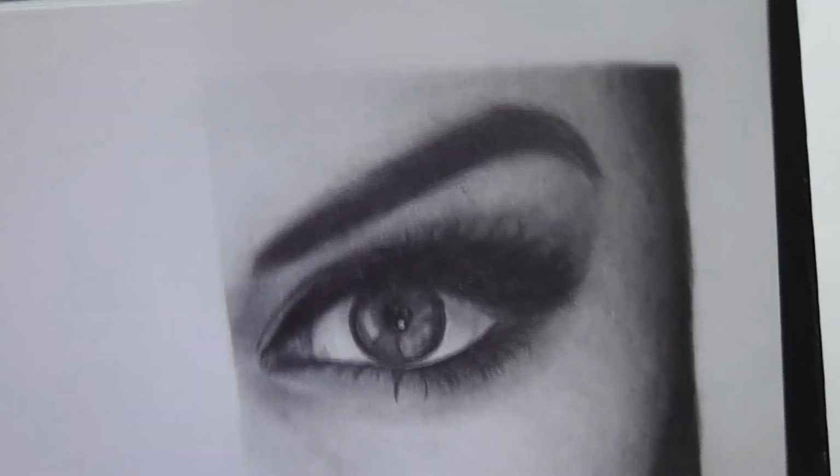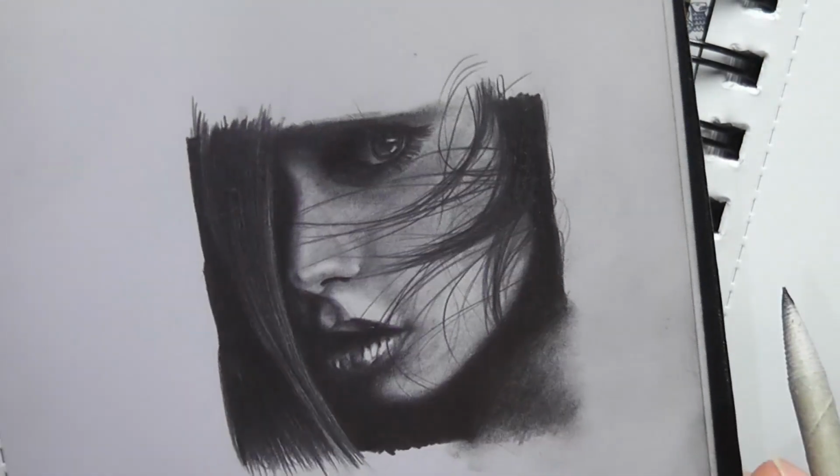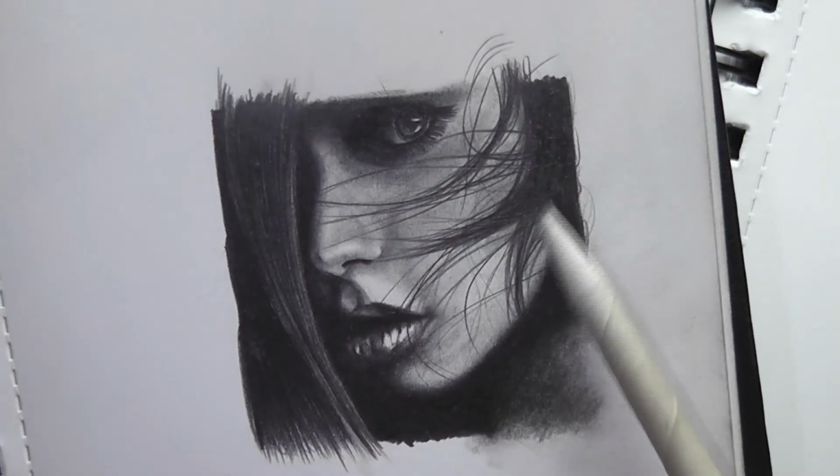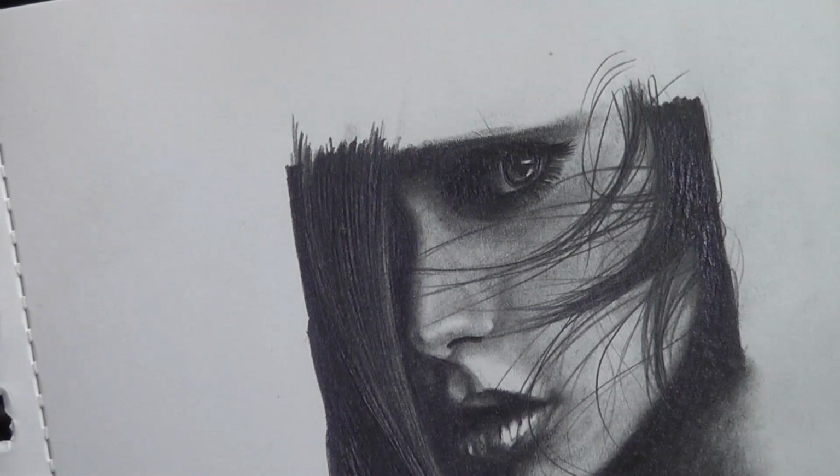And then I think that's the last one. Another eyeball. I think my favourite one in this sketchbook is that one. Yeah, that's my favourite one. The lips. Shiny lips. I love shiny lips. Shiny, shiny lips. Let me zoom right in. I want to see how far I can zoom in.